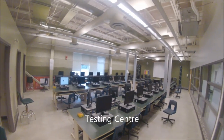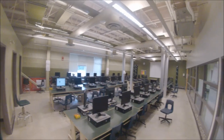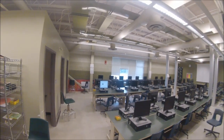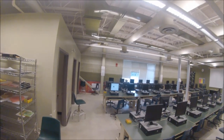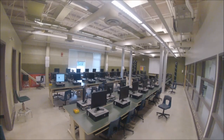So here we are in the testing center. This is a designated room that is constantly proctored for students to come in and take their tests. So if they're multiple choice or fill in the blank tests or any of those other kind of electronic testing, this is where it's done. So it's right outside of the Learning Commons and close to the IT desk.